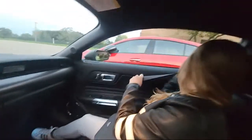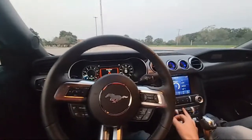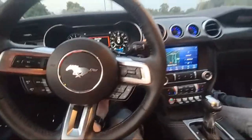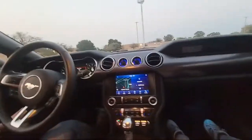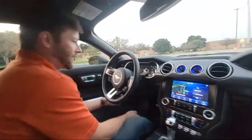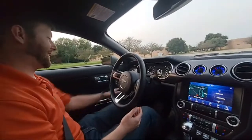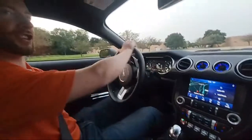Okay, so we're just gonna do a quick spin in the Mustang, kind of talk about it a little bit. Now this is wearing Pirelli P Zero Corsa tires, and they have a ton of grip. It's kind of nutty how much grip there is in this car. Unfortunately, the power doesn't really live up to how much grip there is, but you will make the best of it. I do like the shifter.